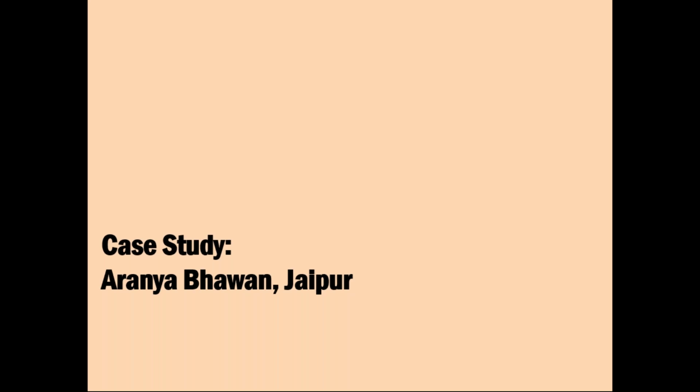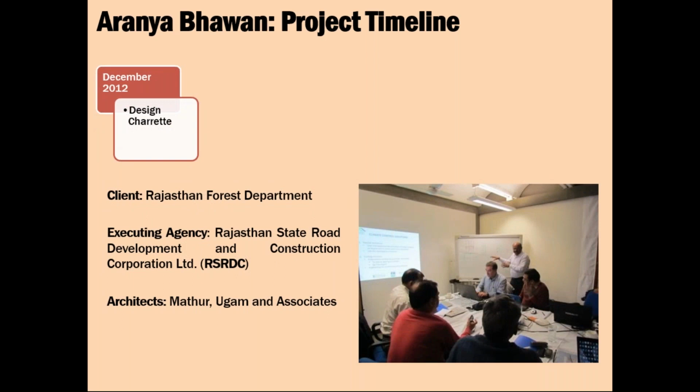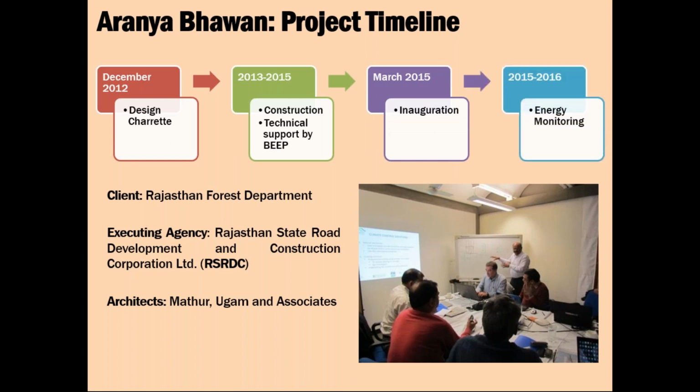And now we will come to a case study of the Aranya Bhavan building in Jaipur using ECBC and design charrette techniques. In December 2012, this design charrette was conducted for the Rajasthan Forest Department building Aranya Bhavan, and the building contracting agency was the Rajasthan State Road Development Construction Corporation, again a state government body. The architects were a local team from Jaipur. Then construction and technical support through the Indo-Swiss Building Energy Efficiency Project was shared. In March 2015, the building was inaugurated. And then in 2015-16, we did extensive long-term energy monitoring in summer and winter.